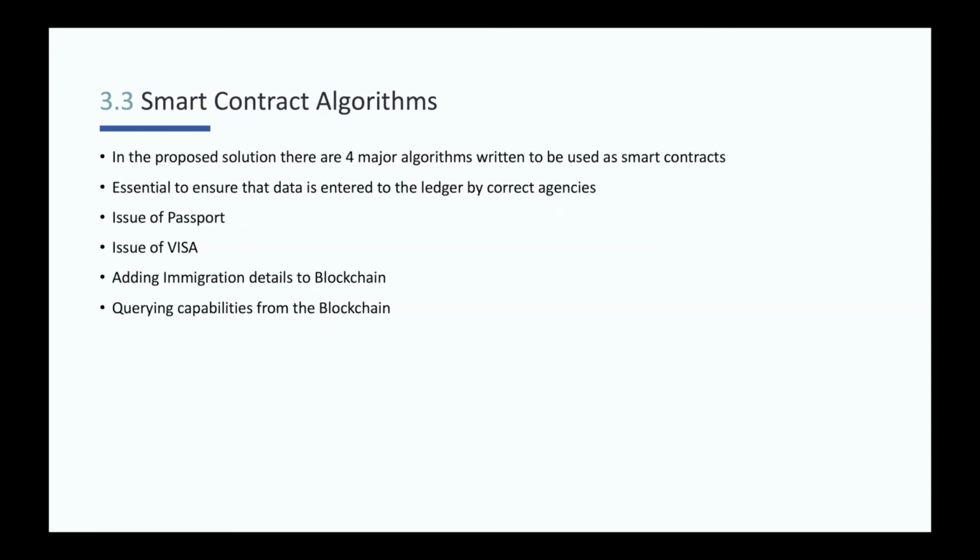And in the proposed solution, there are 4 major algorithms that are supposed to be used as smart contracts. I will not go into detail about how this works, but essentially these are essential to ensure that the data is entered into the ledger by the correct agencies. So these are the issue of passport, issue of visa, adding immigration details to the blockchain, and querying capabilities from the blockchain.